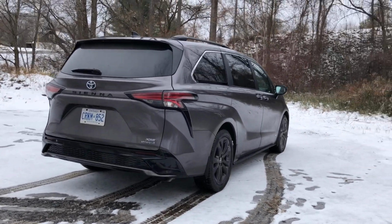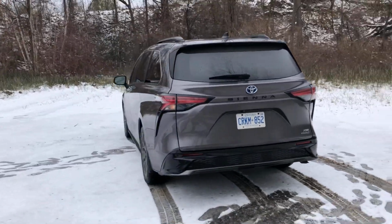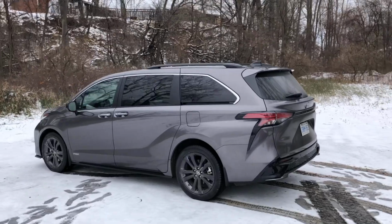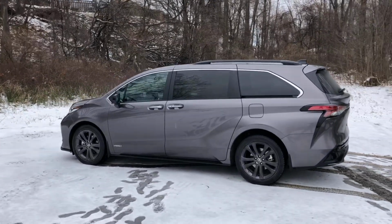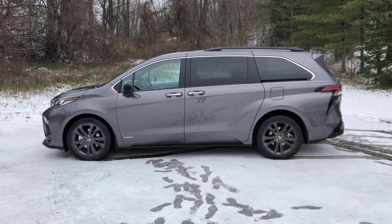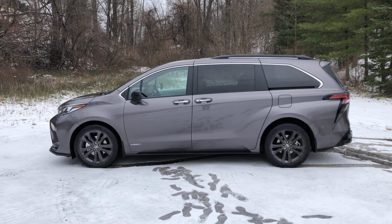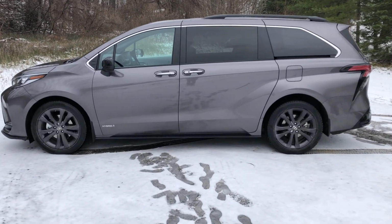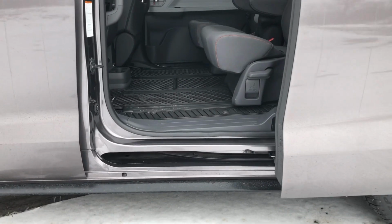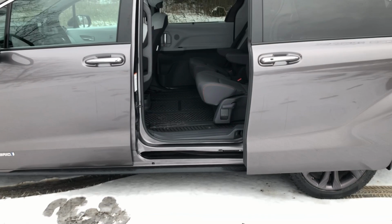It's pretty crazy. What you do need to know about the 21 Sienna is that it's actually 80 millimeters longer than the previous generation. The wheelbase is 30 millimeters longer, but the van is actually 20 millimeters lower. I think I mentioned that. I'm not even sure anymore. So many dimensions. But what's also important to know is that the load floor is actually 30 millimeters lower than it was previously, which is actually very cool.